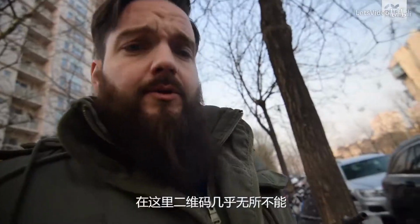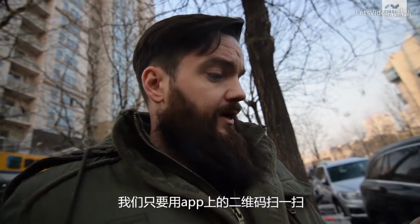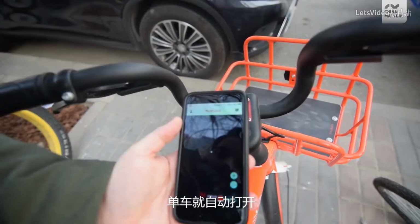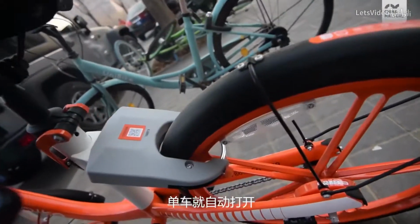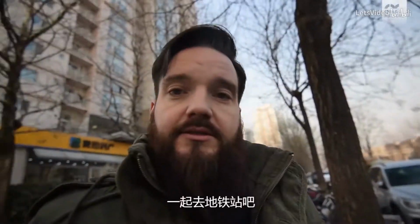There's one. QR codes are king here. Or should I say QR codes are queen. We simply scan the QR code with the app. It should then unlock this part. And we're good to go. Let's get to the tube station.